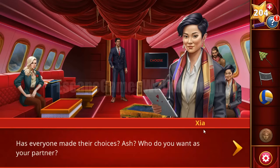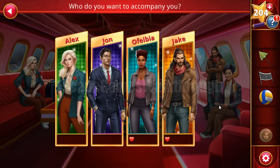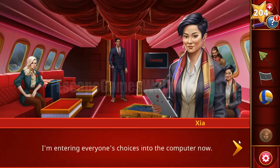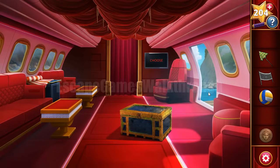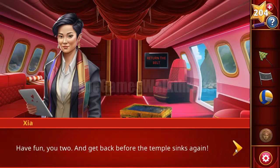Okay, let's select. So this time I can select John. Yes, calculating and going out. We also need to open this chest here. So, going out.